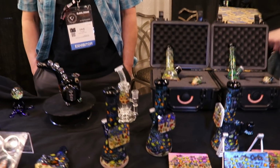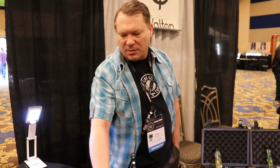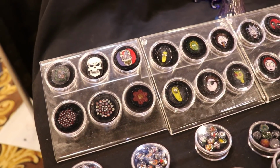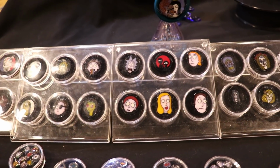I'm mostly known for Murini work, the small pictures that you see in a lot of my work, whether it be fish and flowers, Day of the Dead themed, various cartoon characters. Murini is something I've been making for close to 20 years, and I just incorporate that into my various functional pieces. For those who don't know, what is Murini?